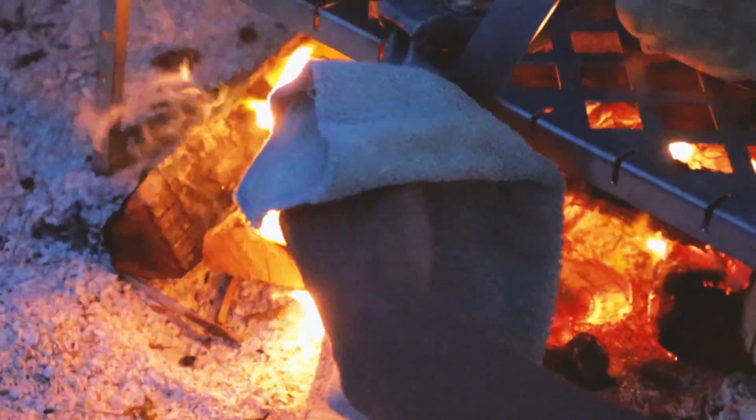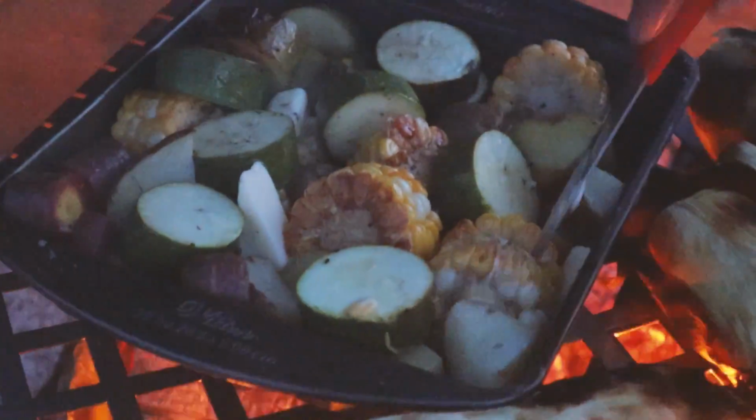Okay, let's try not to get burned here. Watch the butter. No, it's melting, guys. It's melting. Holy crap. Add that beauty.